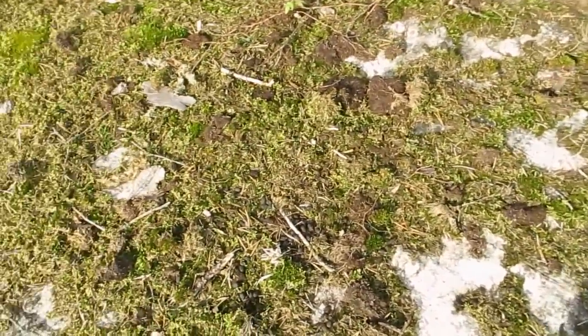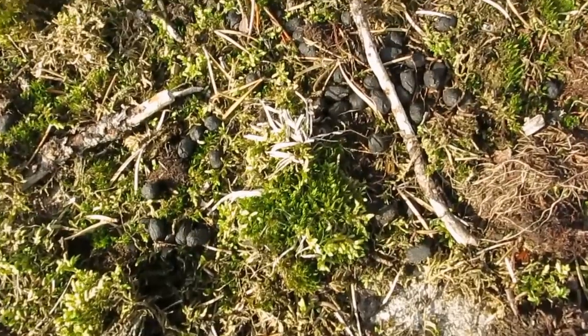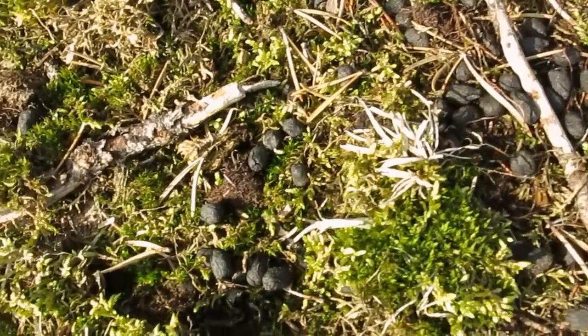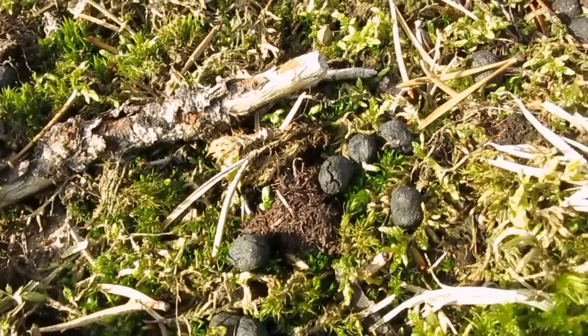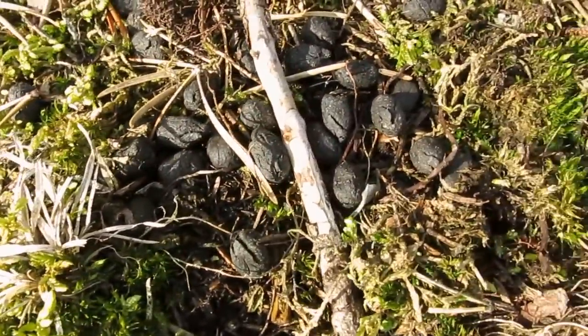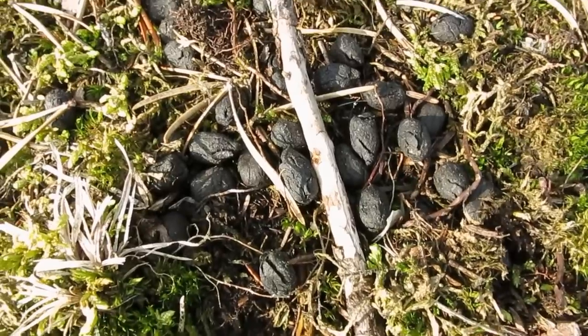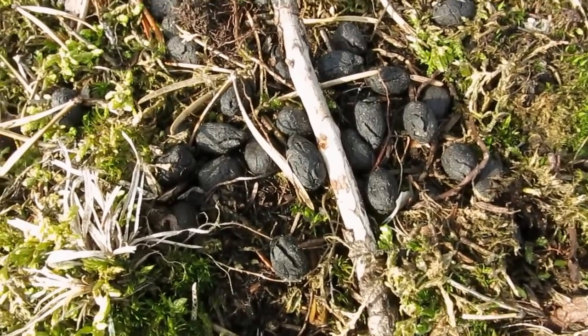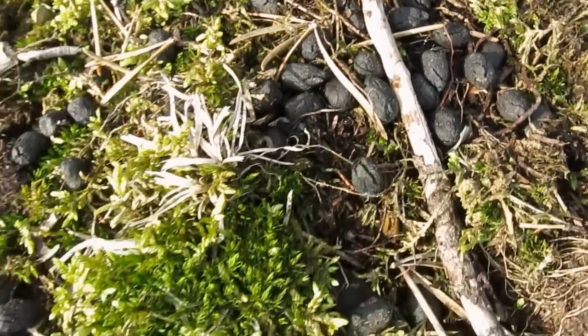These are forest-dwelling woodland caribou here. Very, very rare animal. These are old pellets. I'm not sure how old, whether they're 2 weeks, 3 weeks old, or a month or two old.